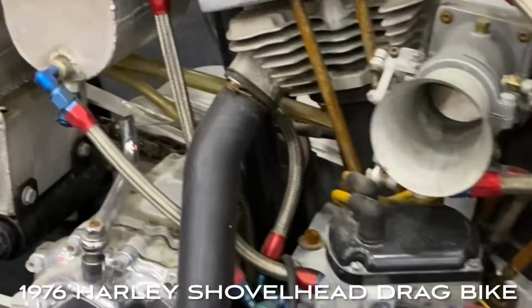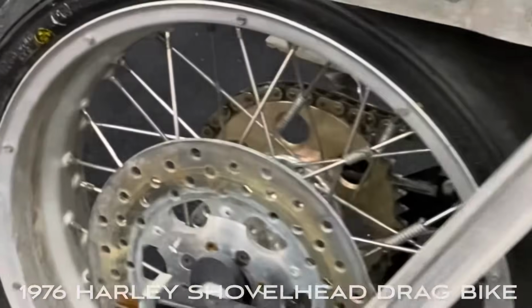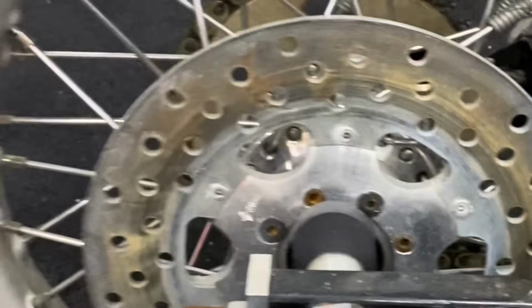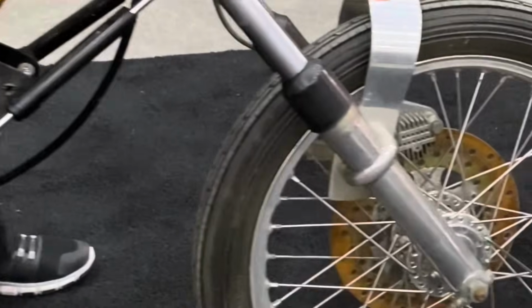1976 Harley-Davidson shovel head dragster. Guys, look at the old slick. Who remembers these little Goodyears? I think they were 3.5 inches. This shovel head was fast in the 70s, I guarantee you that. And we're about to see what it goes for here at Mecum Auction.